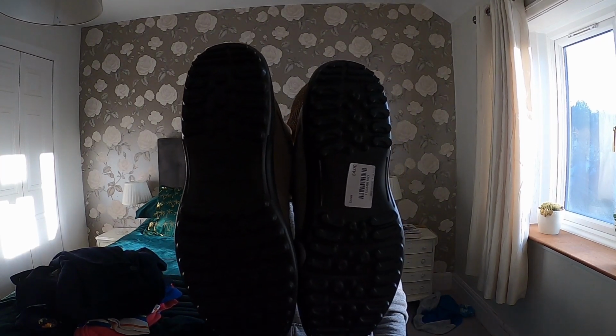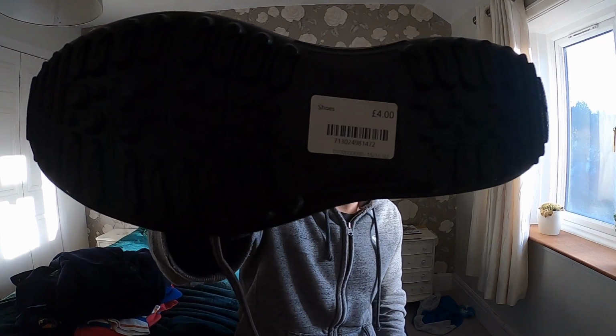And the last pair I had, the back was quite worn. Made it very clear. They went for £20 plus postage. As you can see, these are absolutely immaculate on the bottom, as if they've never been worn outside. It's ridiculous. And they were £4.